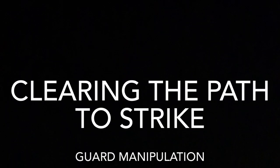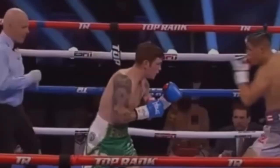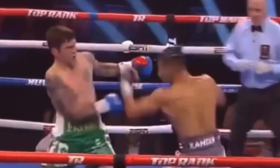Clearing the path to strike is a high-level form of guard manipulation. A fighter usually makes it look like a combination, and typically the lead hand is the trick. Young Xander Zayas shows us an example with the 3-2.